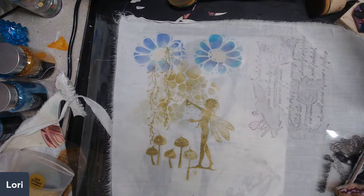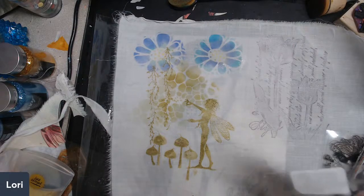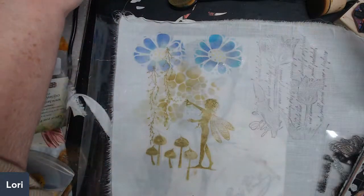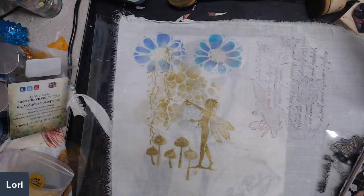All right, so I'm not going to use any more of that green, but I'm thinking about using a little bit of blue. Oh, I didn't want to use the green. Dag nabbit. See, that quick, something.